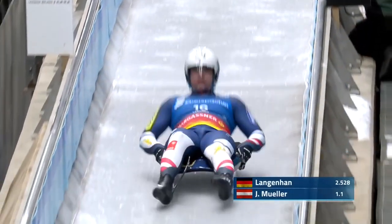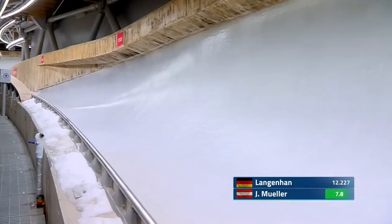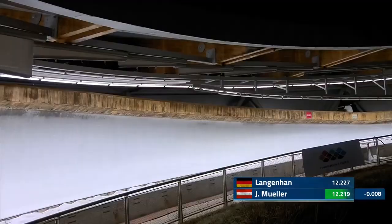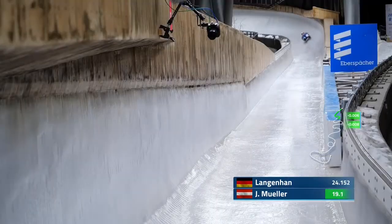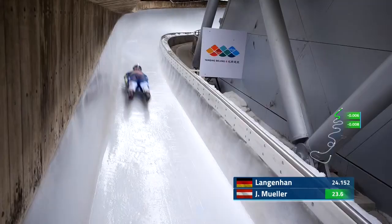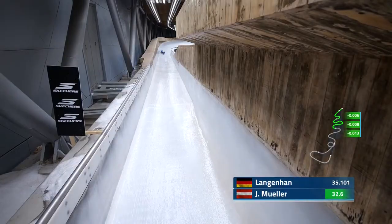Big, aggressive paddles from Jonas Müller as he gets going into the lead by 0.006 of a second. Now the job he has to do is to take that 0.006 of a second and multiply it down the track. Yeah. Really good job there in the upper curves, going into 4. See what we're at. This other split still in the green. Slowly building speed here. Thousandths by thousandths. He's having a really smooth run here so far.